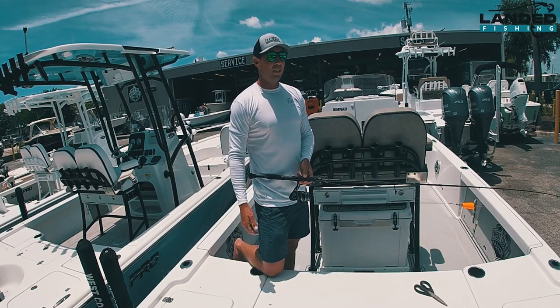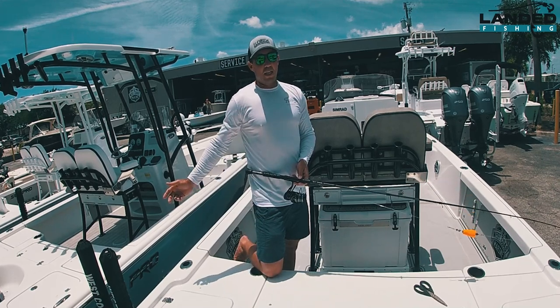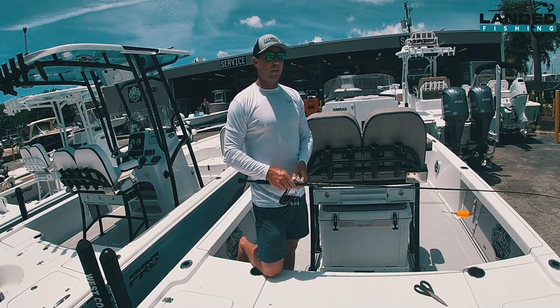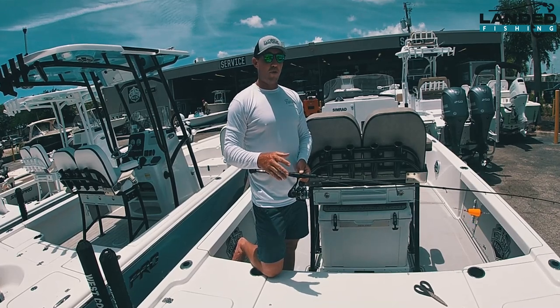So we were chumming a lot of dead shrimp, not really live shrimp or anything like that, something that has oil to it to build up kind of a chum slick. Chum a couple times, and then these redfish would pull into our area. And the best way to catch them in that situation is to throw a popping cork.